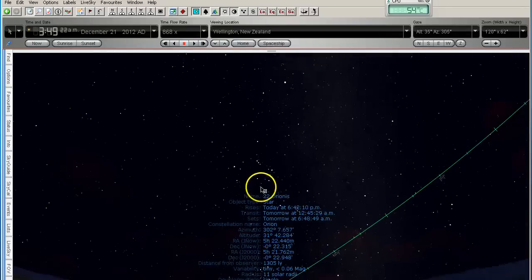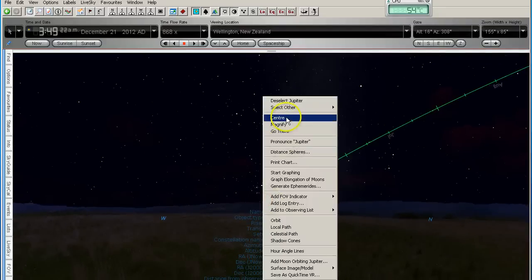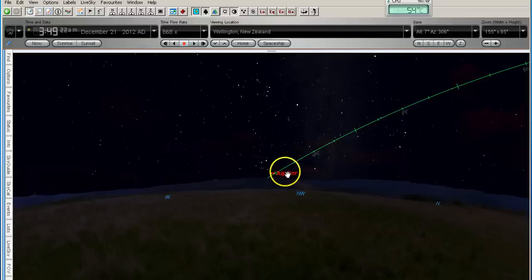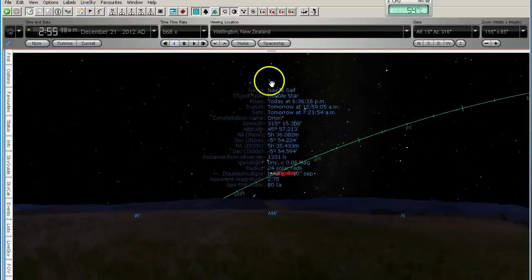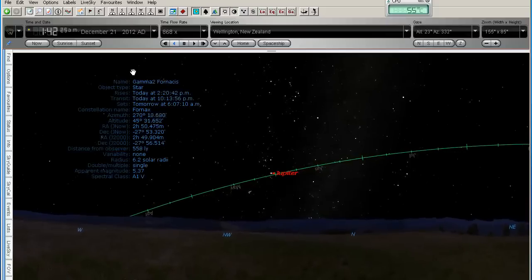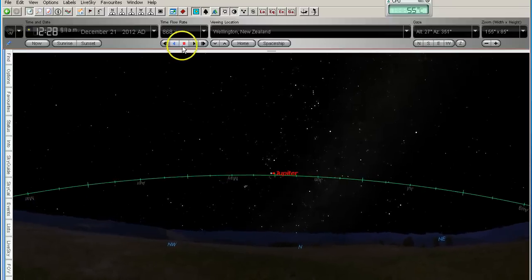Okay, I'm going to run this backwards again so that you can have another look at that. I've just got to center Jupiter. Okay, so as I run it backwards, just keep an eye on this line here, the ecliptic line, and also the angle of the stars in Orion, and you'll notice that as we go backwards, the angle of Orion is going to change considerably. So looking at these stars here, you can see that they're going to be upright soon, going to be vertical. I'll pause it when we get to that point.